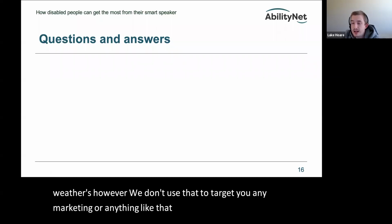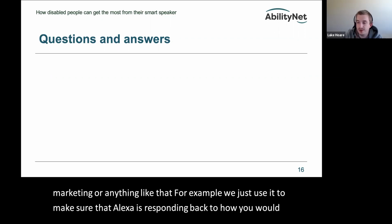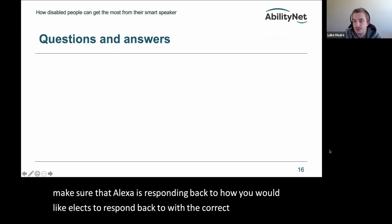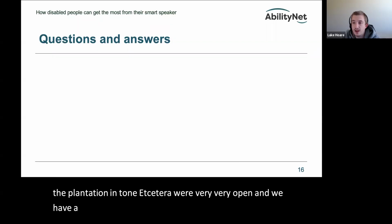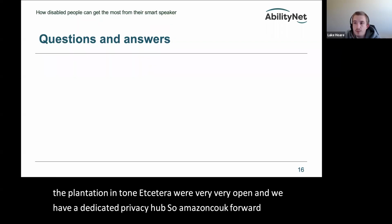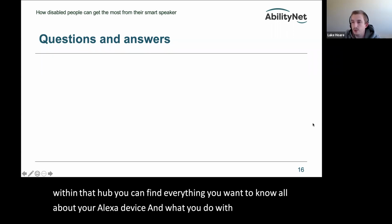We just use it to make sure that Alexa is responding back with the correct answers and the pronunciation and tone, etc. We're very, very open, and we have a dedicated privacy hub, amazon.co.uk/myprivacy. Within that hub, you can find everything you want to know about your Alexa device and what you do with it. And you can control what happens with your privacy.